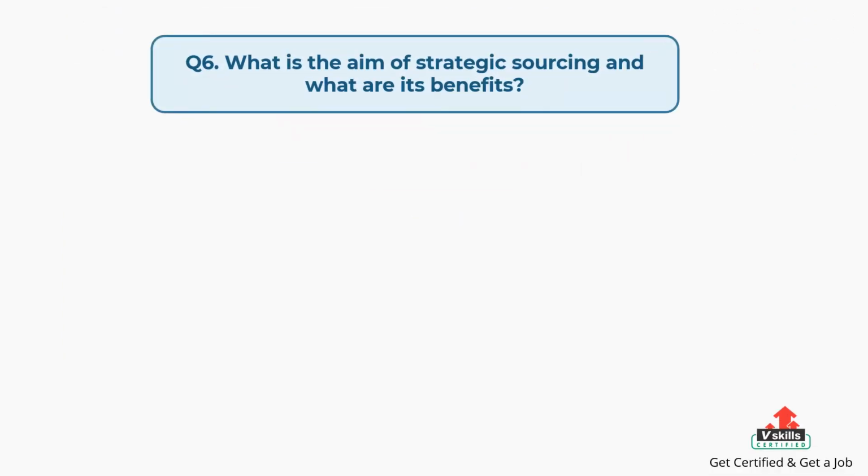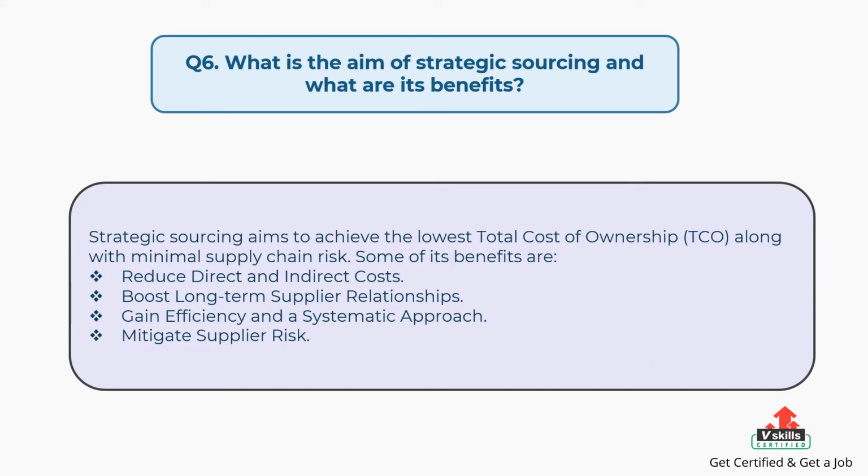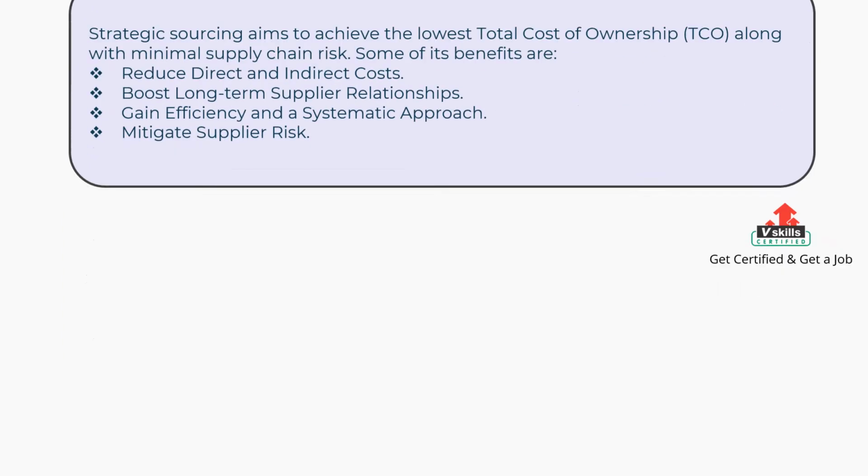Question number 6. What is the aim of strategic sourcing and what are its benefits? The answer is, strategic sourcing aims to achieve the lowest total cost of ownership, TCO, along with minimal supply chain risk. Some of its benefits are: first, it reduces direct and indirect costs. Second, it boosts long-term supplier relationships. Third, it gains efficiency and a systematic approach. Fourth, it mitigates supplier risk.